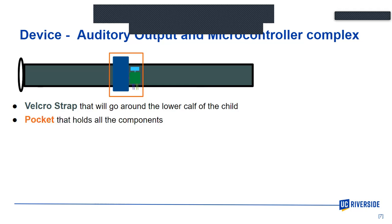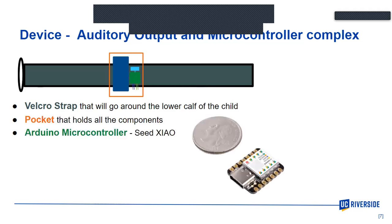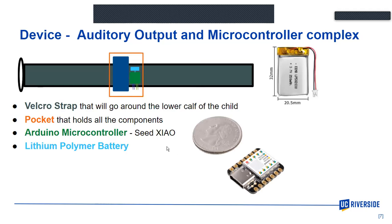Then we will try to find small electrical components so that our device is lightweight and small. For the microcontroller, we use the Seeed Shell controller because it is as small as a quarter, yet more powerful than an Arduino Uno. Then we decided on a lithium battery because it is rechargeable and safer to use.